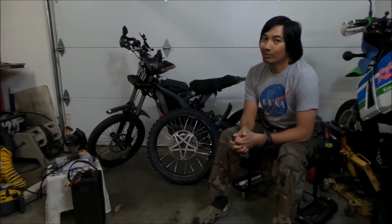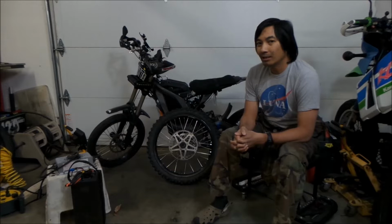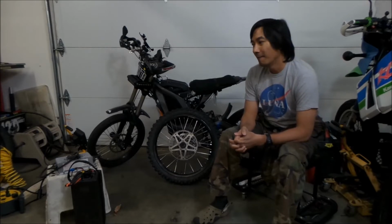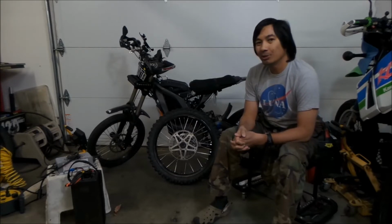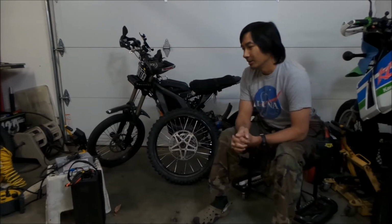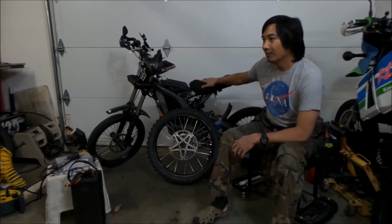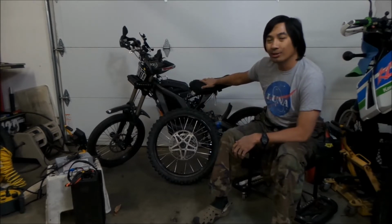Not even an Alta Redshift, that's a dirt bike. The Cake Kalk, that's a dirt bike. There is one coming out that's very similar to this, but it's more expensive too. So nothing can beat this thing in price. Okay, I'll tell you that. For $4,000, you can own an electric dirt bike.